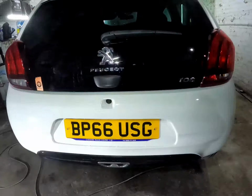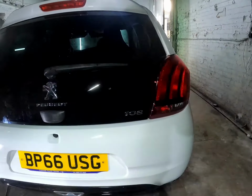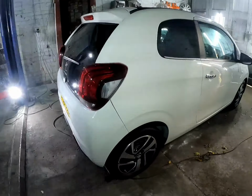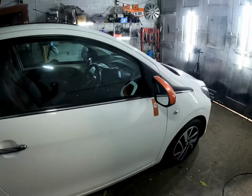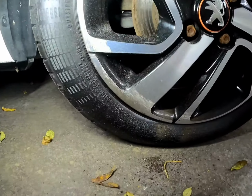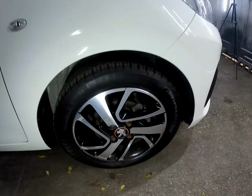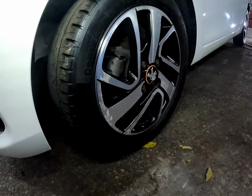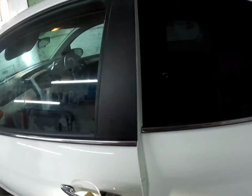It's a bit of dust and a bit of dirt on it from being sat outside all weekend. Yeah, it's finally all finished. So that's the other bumper that was hanging off. That's all sorted now. The only real marks on the car are the two front wheels, unfortunately being diamond cut. Quite expensive to have them refurbished. But yeah, it's just the two fronts. And that's it really. Other than that, the car's pretty clean. I'll give you a quick look inside.